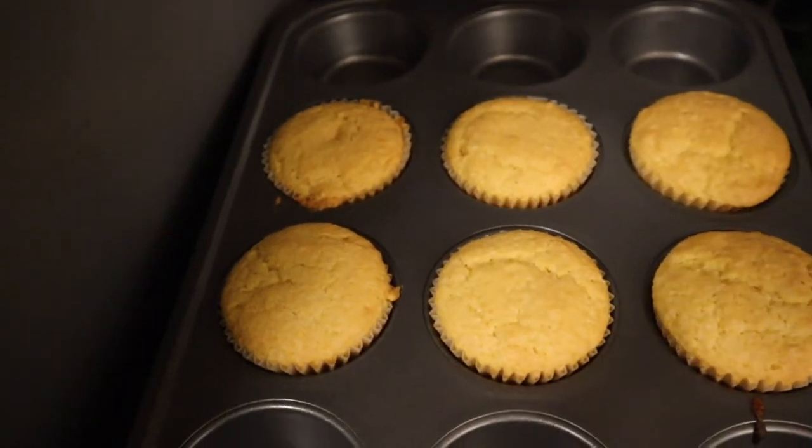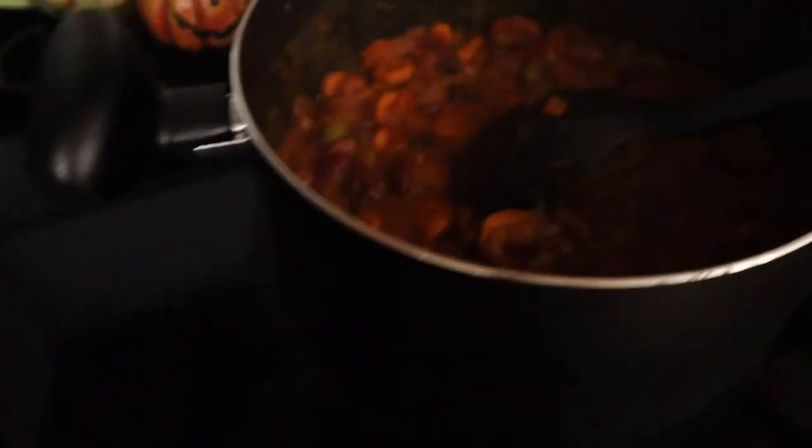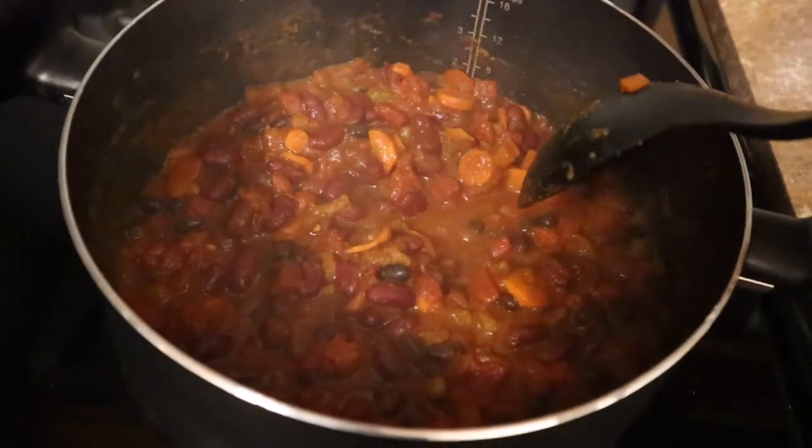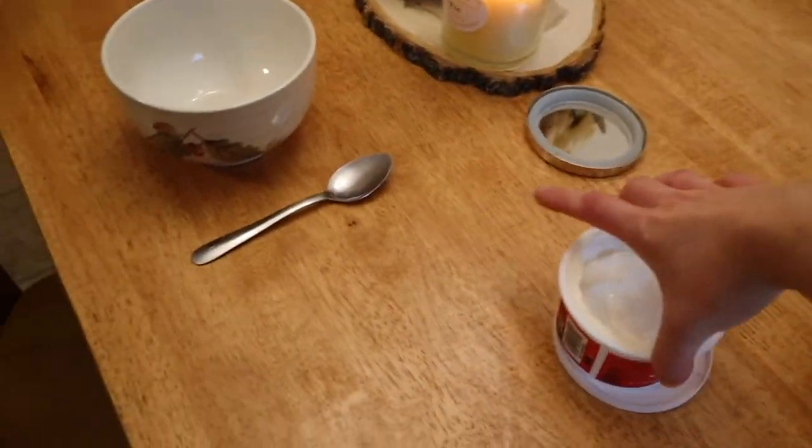All right, here are the finished corn muffins, and here is the chili, it was bubbling a little bit, just finishing cooking, and then I have some sour cream for us to put on top. If you want it to be vegan, like the actual recipe, it calls for vegan sour cream, but I don't make this because I'm vegan, but everything is vegan except for the sour cream, so yeah. All right, I'm really excited to eat this. You can also put avocado, cilantro, chili flakes on top, but I just didn't feel like buying that.